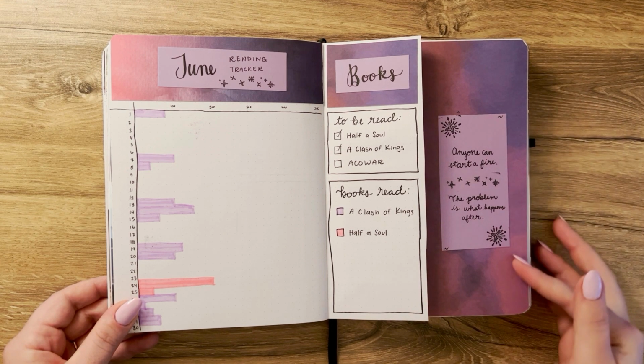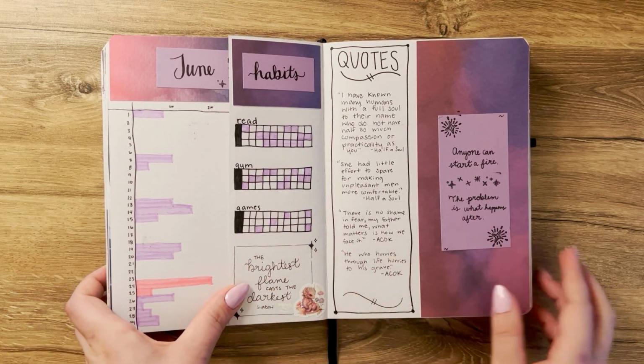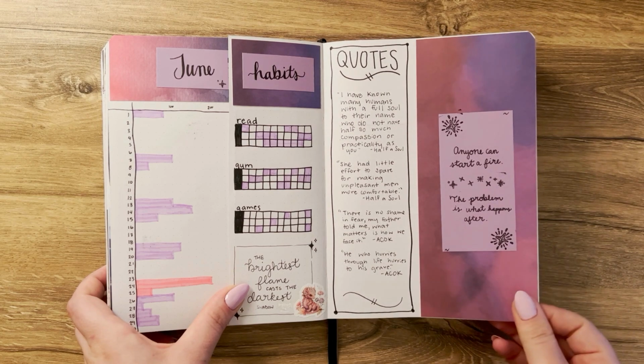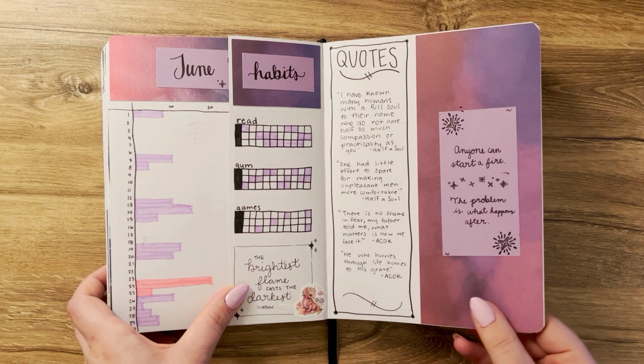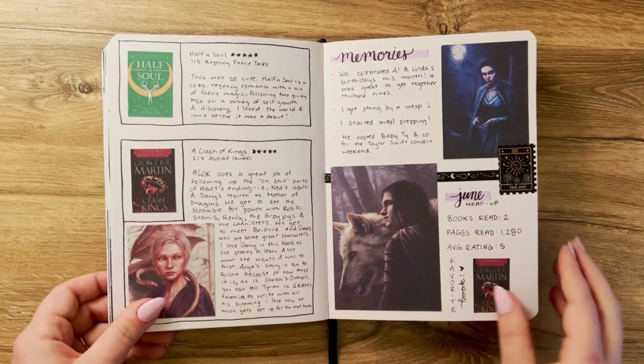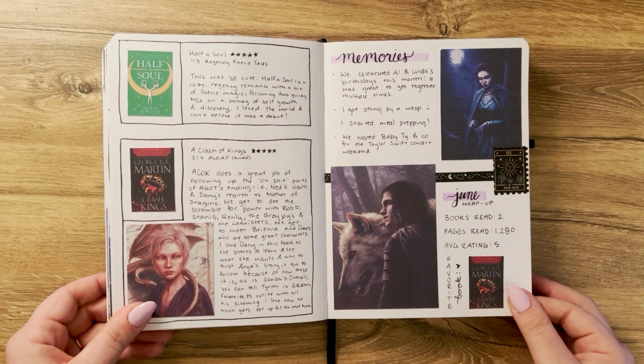I don't love the paper that I chose for this month. I think it's just kind of boring, so I also don't love this spread for that reason, but overall, I still read an 1,100-page book, so I can't say it was a bad reading month. And instead of doing book spreads, I just wrote a little bit more about A Clash of Kings and then did my monthly memories and wrap-up.